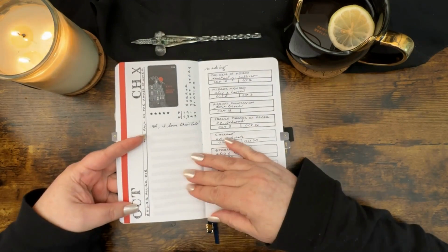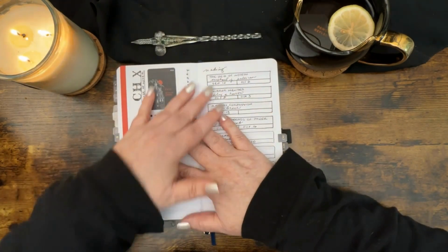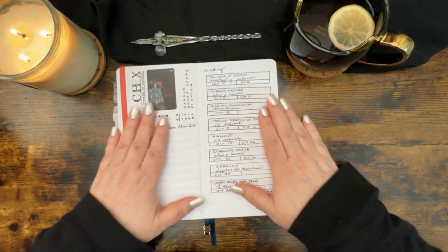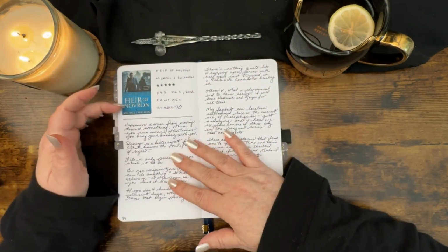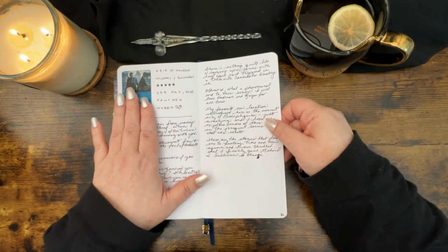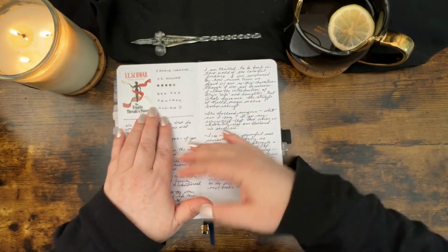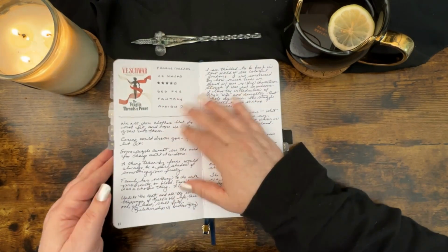And then I came into October reading the 3rd of the Michael J. Sullivan. And then October, I had a great reading month. We'll just go through it. So I finished Heir of Nofren, gave it 5 stars. That wrapped up the Raya Revelations. And then I read Fragile Threads of Power because it came out right around that time.